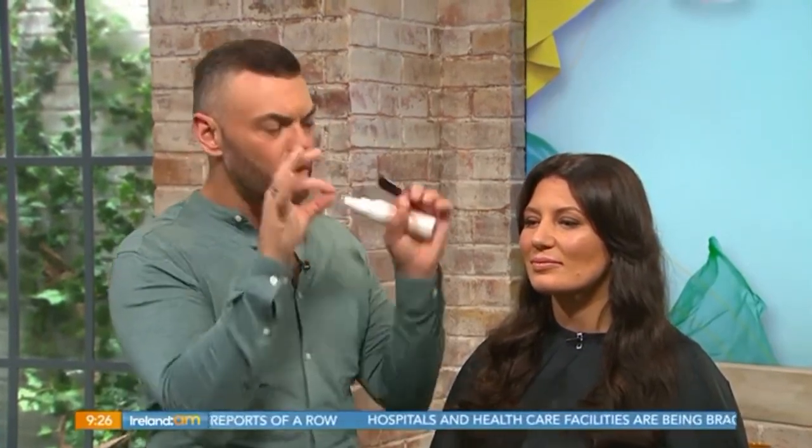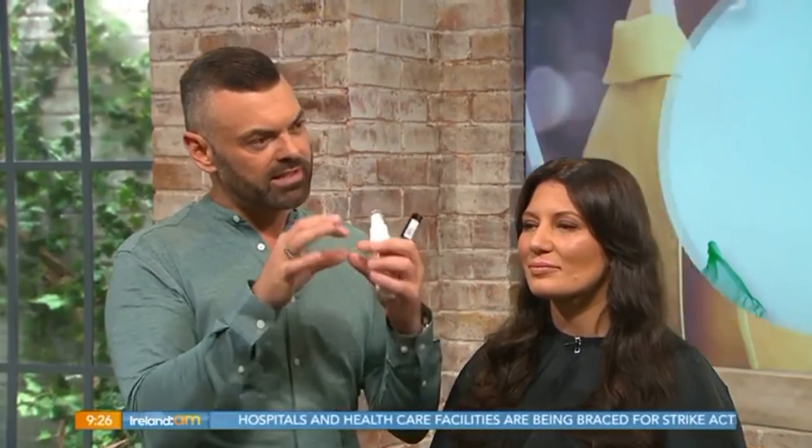But make sure, especially with the duo glue, you're letting it dry for a few minutes. So don't go immediately onto the lash, because after a few minutes it starts to get tacky, it will stick better, and that's why it won't move when you put it on.